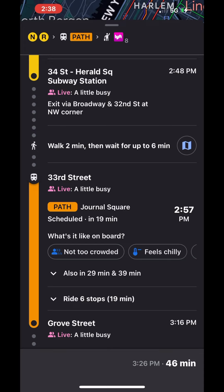Then you're instructed to take the 33rd Street PATH train. And it says PATH Journal Square was scheduled in 19 minutes, so it gives you a time, 2:57 p.m. It also gives you some alternative times, as well as it shows that there are 6 stops for this ride, and that is a 19-minute ride. And from there, you'll end up at the Grove Street Station at 3:16 p.m.